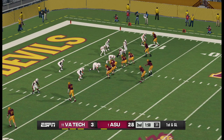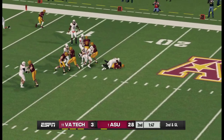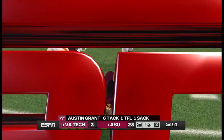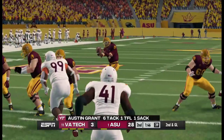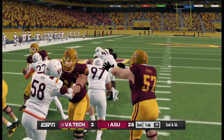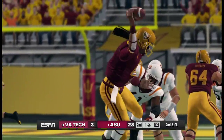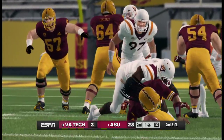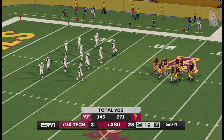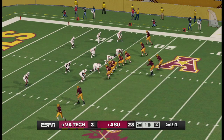4 wide. Dane Jones looks, and he's hit, and he goes down. Huge hit by Austin Grant on the sack, bringing up 2nd and goal for the Sun Devils. As he goes, Austin Grant went untouched up the middle. Second and goal from the 17-yard line.